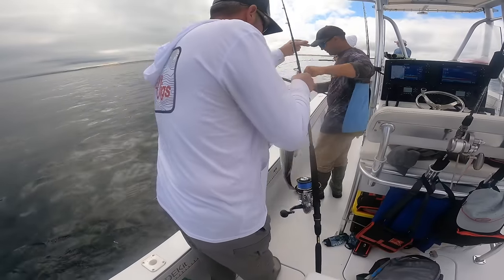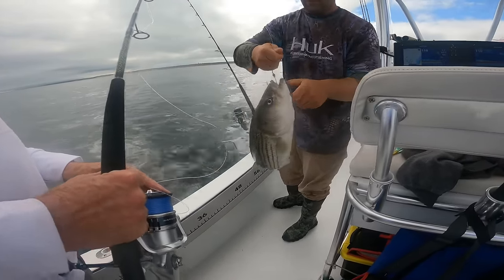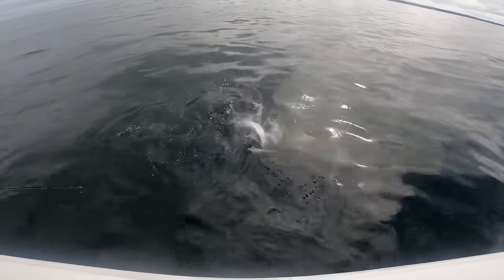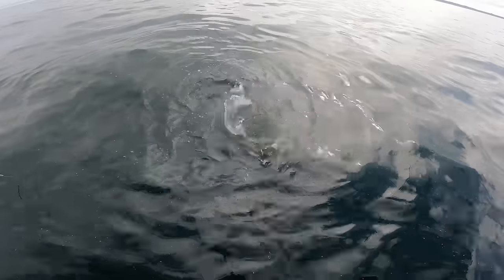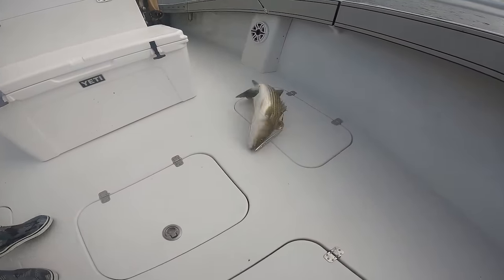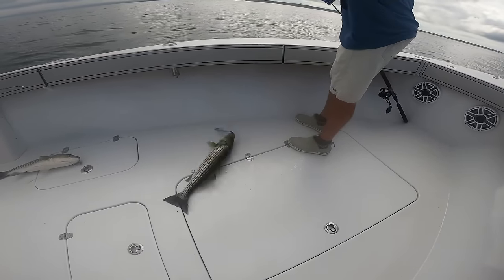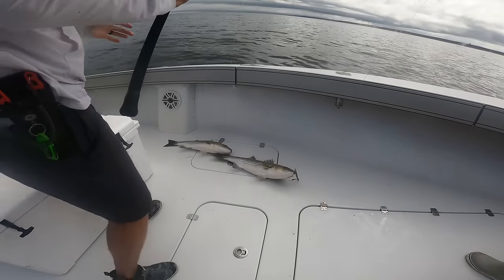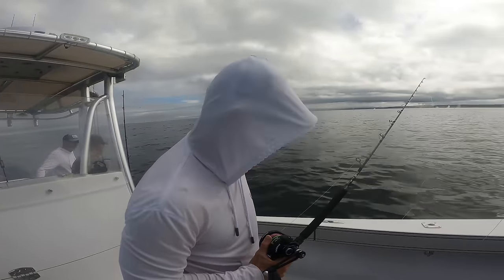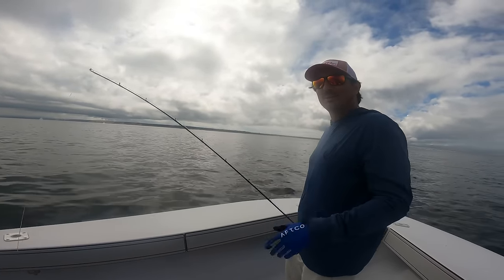Jig's just stuck. Nice. I already got that one. I hit them both. Nice. There we go. Look how they landed. This is awesome, guys. Double up on the stripers. We've got quite a few striped bass bycatched today. Started as sharks, but now it's been stripers, so that's awesome.